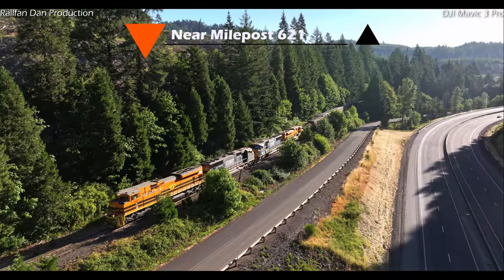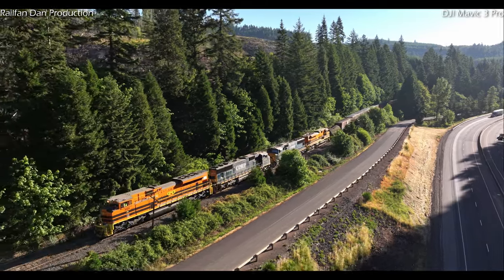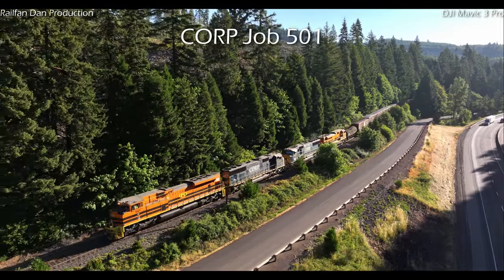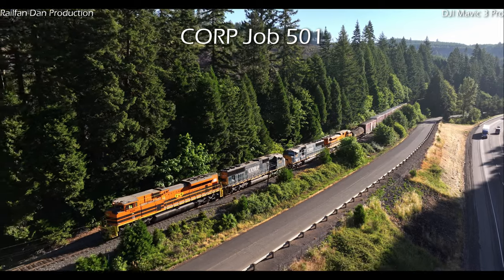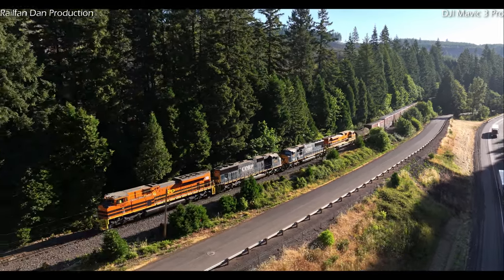The CORP is a G&W company, and this morning we are following the big train that runs on the line heading south. This is CORP Job 501, which runs from Eugene to Roseburg, Oregon, or technically Winchester Yard just north of Roseburg.